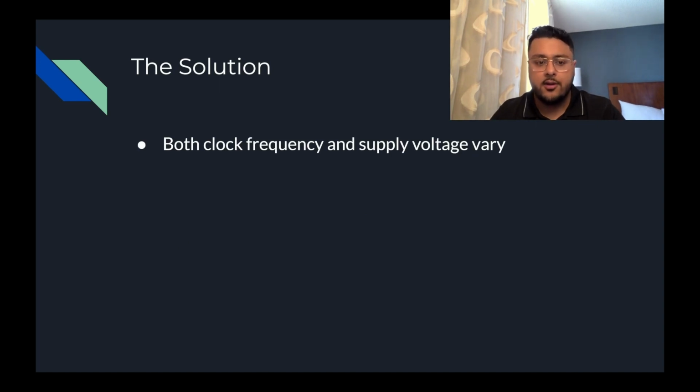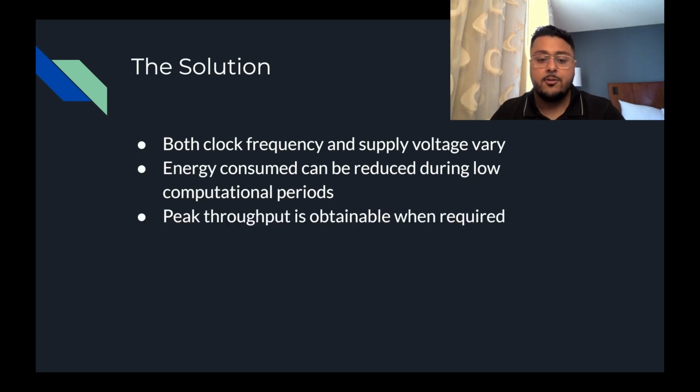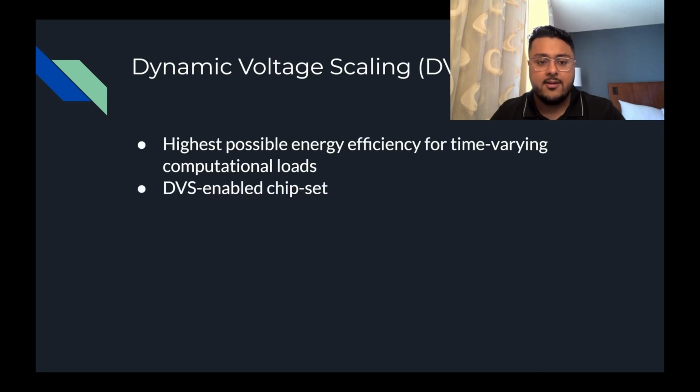Instead of using just one or the other, we have to use both clock frequency and supply voltage at specific levels, so they're going to vary depending on the task at hand. Energy consumed can be reduced during low computational periods, and peak throughput is attainable when it is required by varying these two factors of clock frequency and supply voltage. Through this method, we can make everything more efficient, and it's called dynamic voltage scaling, also known as DVS. So DVS has the highest possible energy efficiency for time varying computation loads.